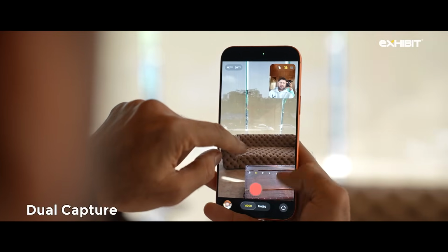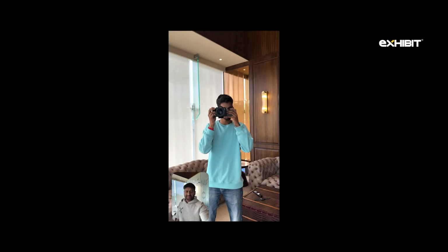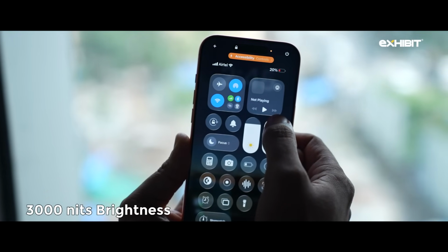The dual video, which is with the front camera and the rear camera both working together, and you can take the image, photo or video of the subject in front of you as well as you. This is very good for content creators or who likes just taking a lot of videos. So along with that, the 3000 nits, and there's some technicalities.